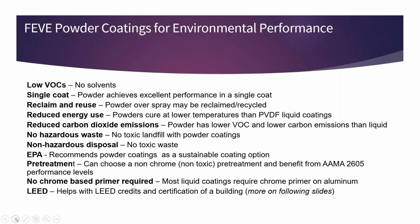There's reduced energy use, and that really comes in because powders cure at a lower temperature than PVDF liquid coatings. It's still a high temperature, but when you're in the range of 400 degrees Fahrenheit versus 450 or 460 degrees Fahrenheit, the energy to power that oven up past 400 degrees is significant. I don't think it's quite linear. I could be wrong. But so there is a reduced energy use just from the cure temperature alone.